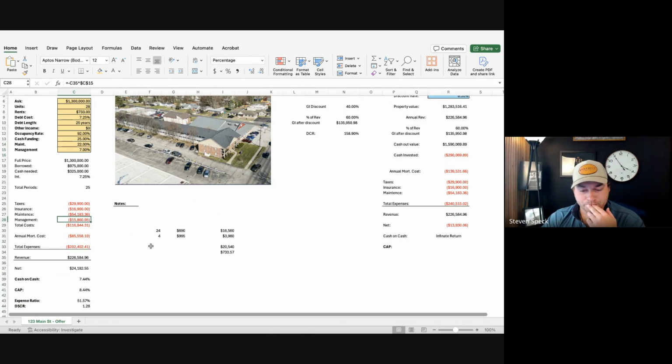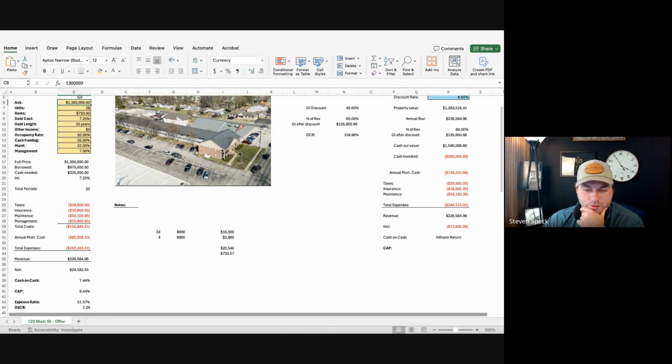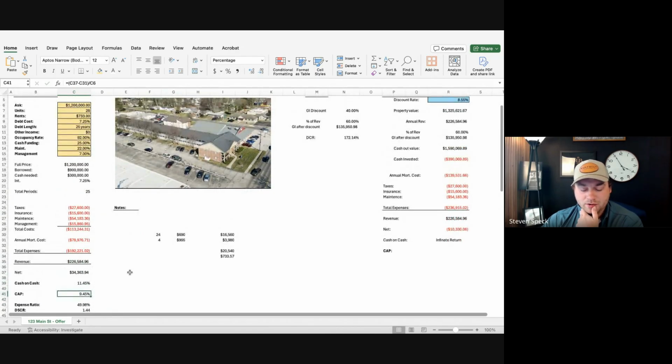I mean, you're spending 54,000 a year on 28 units in terms of maintenance. That means, divided by 28, you're spending 2,000 a year, not too crazy. Yeah, I don't think I'd want to pay a 1.3 for this. What happens if we take 100 grand off of it? Cap rate's 9.45. I doubt they'd want to pay that or sell it for that.